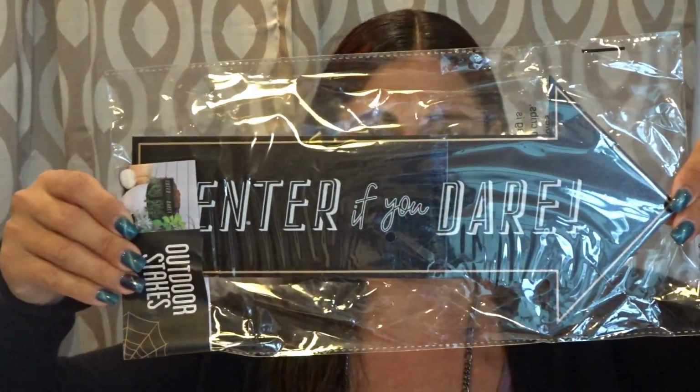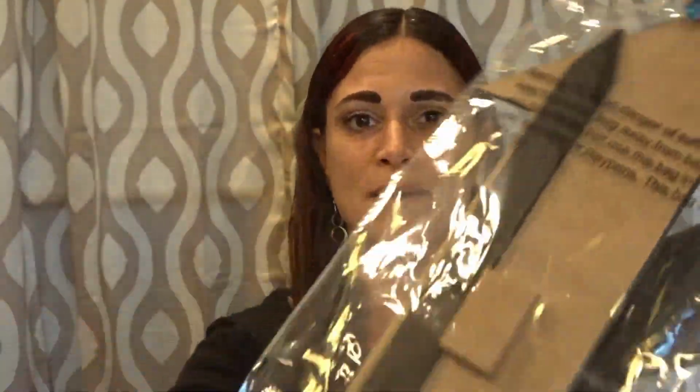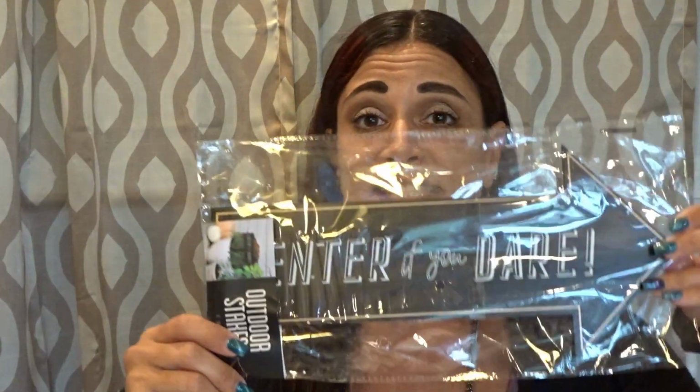The other thing that I got at Target was this here. It says enter if you dare, and it comes with the stake in the back for your garden area or on your porch and a planter. And this sign here was $3, and they had a bunch of other types of signs there. So Target really was killing it with the Halloween decor, but some of their stuff was a little pricey.